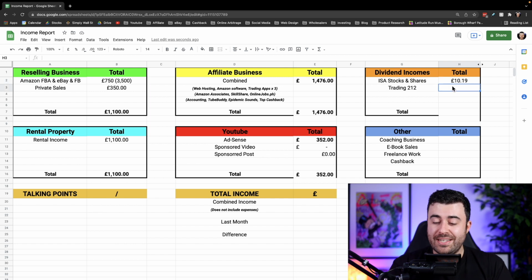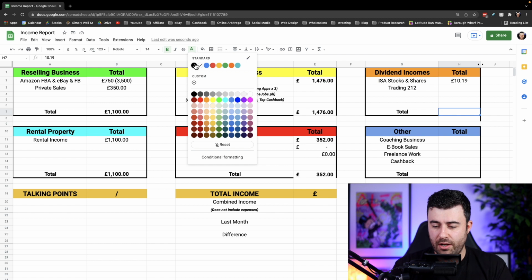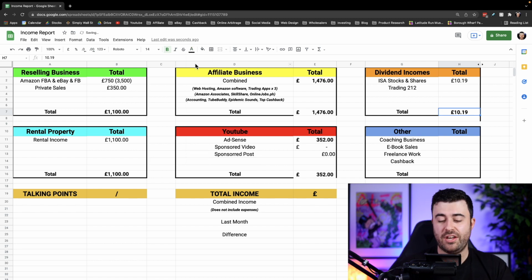In terms of my Trading 212 account, this is where I keep all of my really high growth stocks, which typically don't pay any dividends, and just like last month, none of them paid me a dividend this month either. So that's all okay. Just to finalize that one, that was a total of £10.19 from my dividend income.